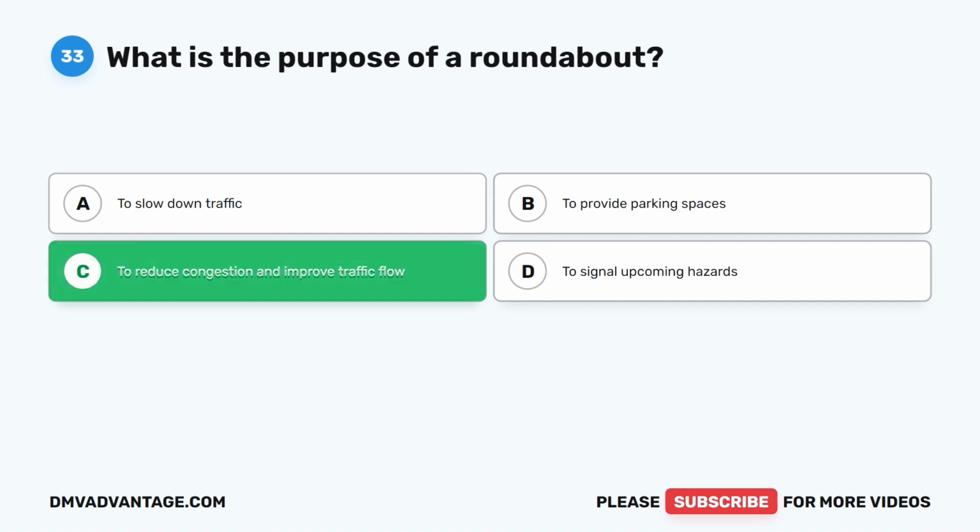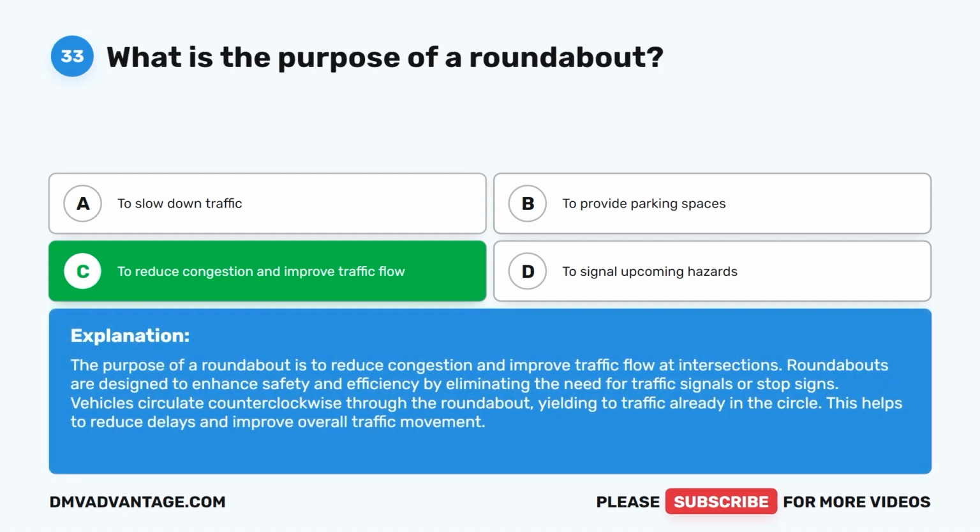The correct answer is C. To reduce congestion and improve traffic flow. The purpose of a roundabout is to reduce congestion and improve traffic flow at intersections. Roundabouts are designed to enhance safety and efficiency by eliminating the need for traffic signals or stop signs. Vehicles circulate counterclockwise through the roundabout, yielding to traffic already in the circle. This helps to reduce delays and improve overall traffic movement.